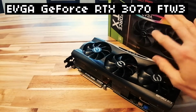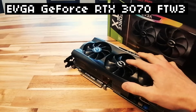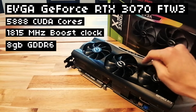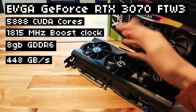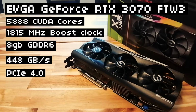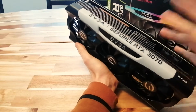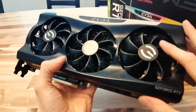This is the EVGA GeForce RTX 3070 FTW3 Ultra Gaming. 5,888 CUDA cores, 1,815 MHz boost clock, 8 GB of GDDR6 VRAM, 448 GB per second memory bandwidth, PCIe Gen 4, total power draw of 220 watts, and it has a metal backplate. Addressable RGB lights on the side that can be controlled through the EVGA Precision X software, and 3 ugly-ass fans.